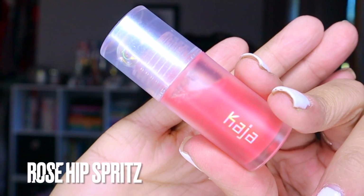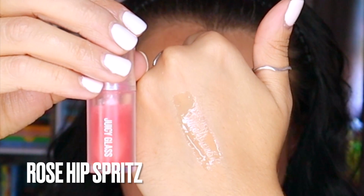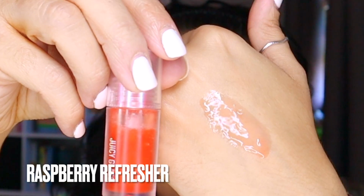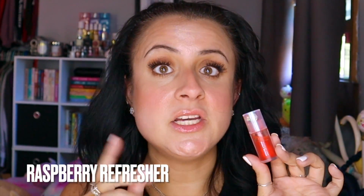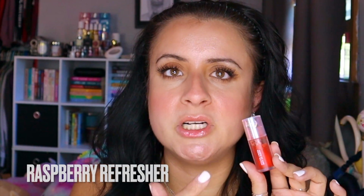First up, I'm gonna swatch Rose Hip Spritz, which is a sheer rose pink. And this is it on the lips. It's very sheer, a little pinky. I love it. It's perfect for every day. Next up is Raspberry Refresher, which is a sheer red raspberry. And here's Raspberry Refresher. This one does have a slight tint of red, and I feel like you can kind of see it. You can definitely see it more in person.